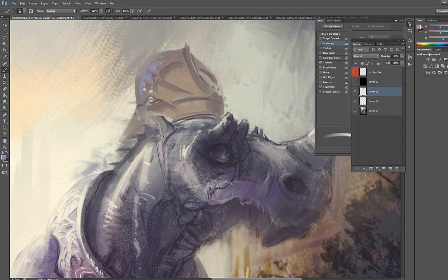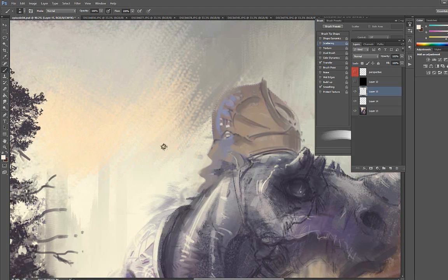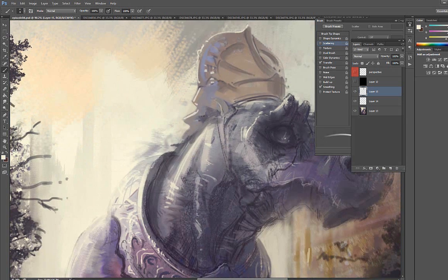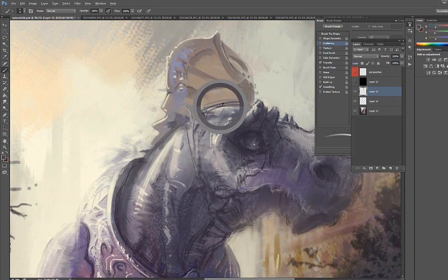But as you can see, I'm trying to push that creativity even almost to the end of the painting. And I'm trying to make sure it fits right in.